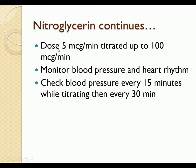The dose is a little bit extreme here, it seems like, but it's really not. 5 mics per minute, titrate up to 100 mics per minute, and you have to follow protocol on how much to titrate. A lot of times you increase it by 5 mics per minute. You want to monitor blood pressure and heart rate, and check the blood pressure every 15 minutes while titrating, and then every 30.